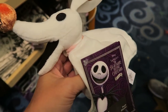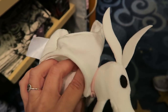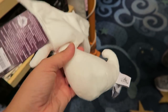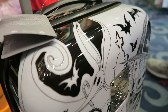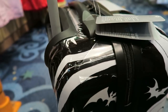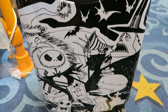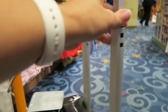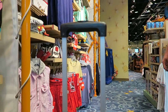Zero Plush is $9.95. He definitely wants to come home with you. He is very soft and I love his pumpkin nose. Nightmare Before Christmas luggage. Very cute, lots of detail. It is a spinner. It is $59.95. You can see the detail there as I get closer. And then here is a look at the handle on this luggage.